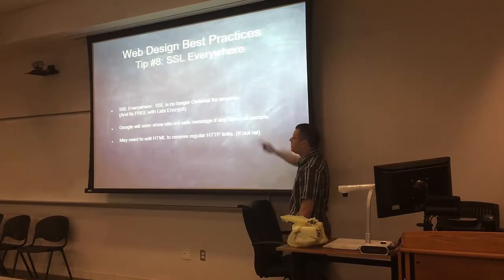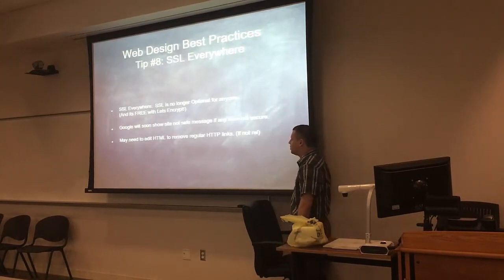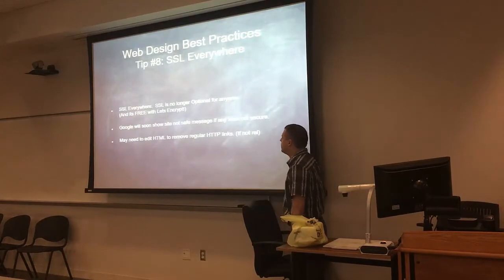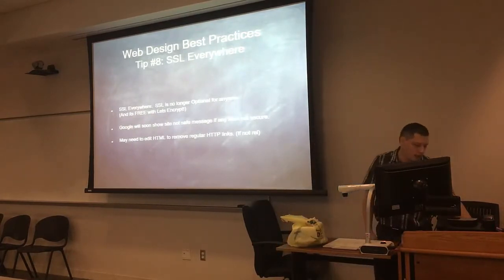It's not enough just to have an SSL installed. You actually need to look at your HTML and make sure you're not linking to non-secure content. All your CSS, images, all this needs to be secure as well, so you may need to edit your website, or you'll have an error that says mixed content. Some elements are not secure on this page, which will freak out your user.